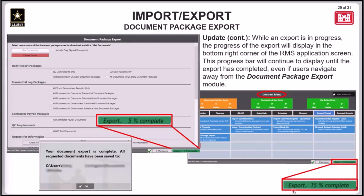Also, a little added update as part of this, the export progress bar shown here is going to display while your export is in progress, and you don't need to stay in the document package export screen for that to show. As shown over here, even in the contract menu, that export progress is still going to show even after you leave the contract. It will still show until the export has completed.